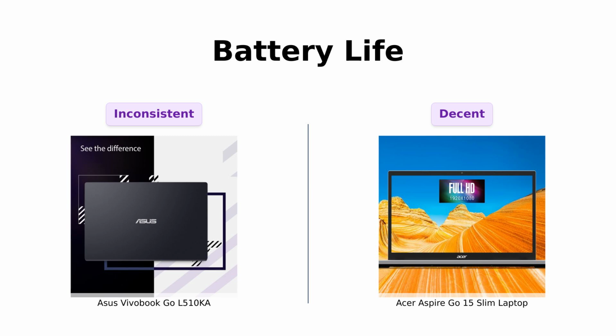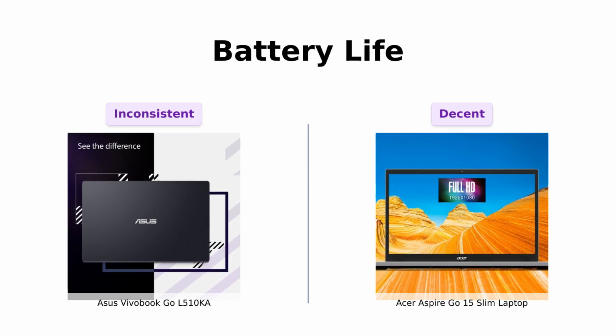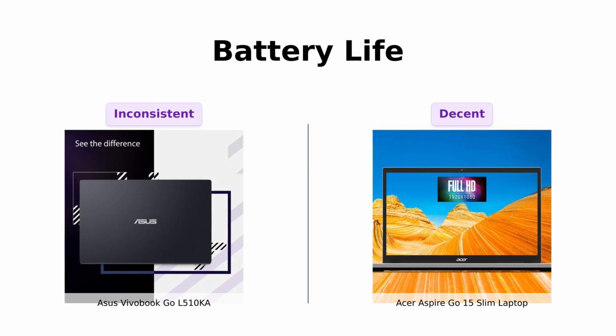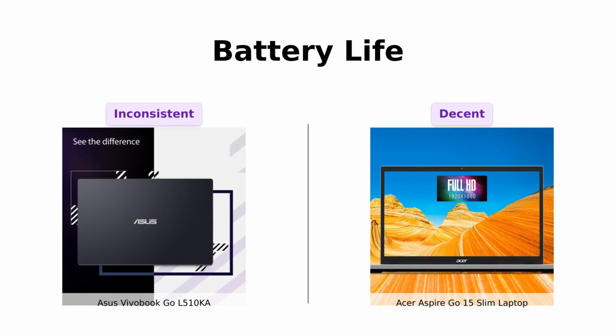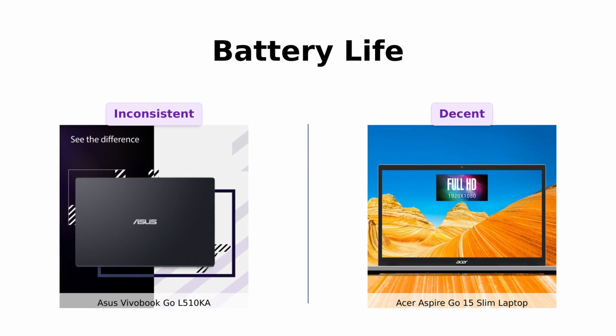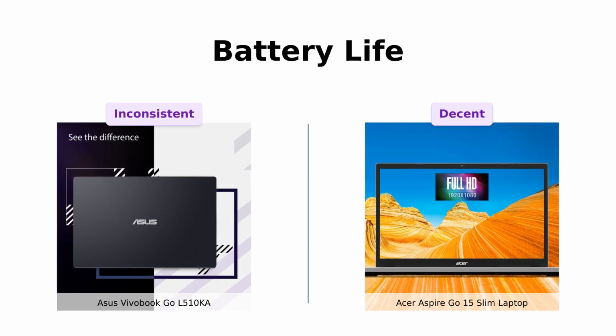Now let's talk battery life. The VivoBook sports a 42 Wh battery that claims to keep you going all day, but some reviewers have found it lacking in real-world use. Users have expressed concerns about it not lasting as long as expected. On the other hand, the Acer promises decent battery life, but some users report it only lasts about 5 hours, which might not be enough for heavy users. If you're looking for a laptop that can keep up with your busy schedule without ghosting you, the Acer may be the better choice, despite its limitations.